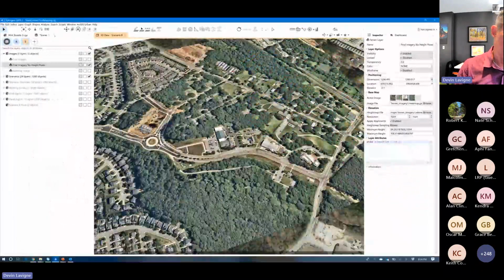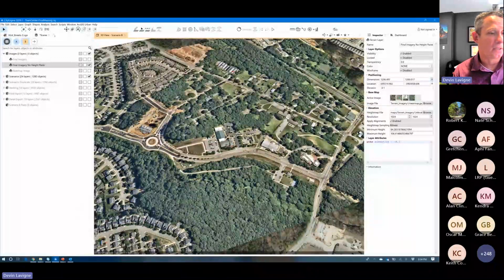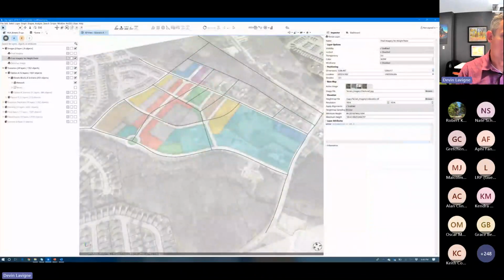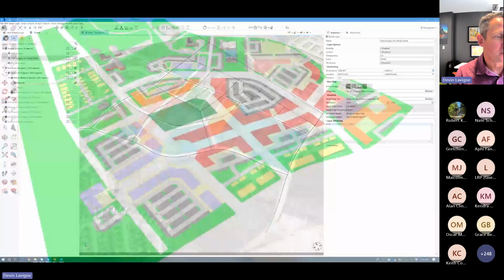So we took the plan, we brought it into CityEngine. This is the aerial. We sort of put the plan on top. We started to then draw out our street network. You can see we deviated from the plan once we got into a true testing program like CityEngine. We saw that the street grid just wasn't going to work with the terrain, so we had to modify it.